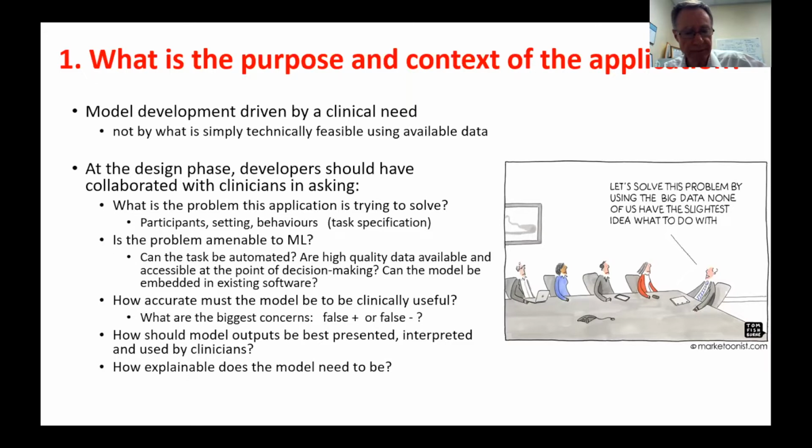It doesn't have to be 100% perfect, but it needs to be at least as good as the current human system, if not better. And that often then raises the biggest question, well, what are we most worried about in relation to the predictions of this model, the false positives or the false negatives? And that really comes down to the actual clinical scenario that we're talking about.